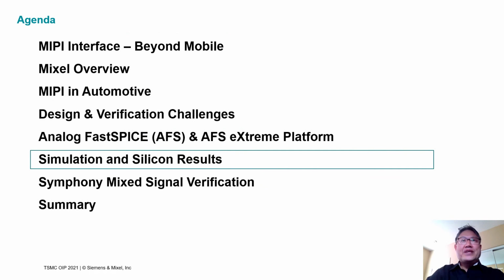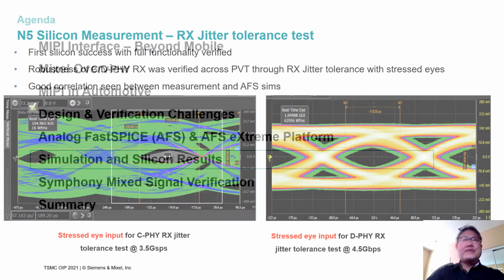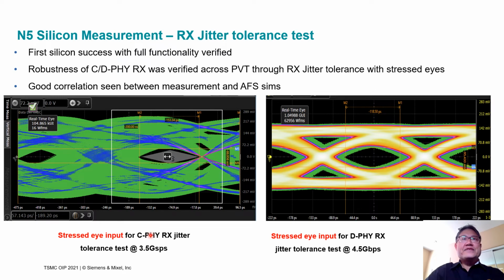Thanks, Sumit. We now move on to presenting silicon results from our 5nm test chip and simulation results from our 5nm IP. We achieved first silicon success on our 5nm test chip with full functionality verified.